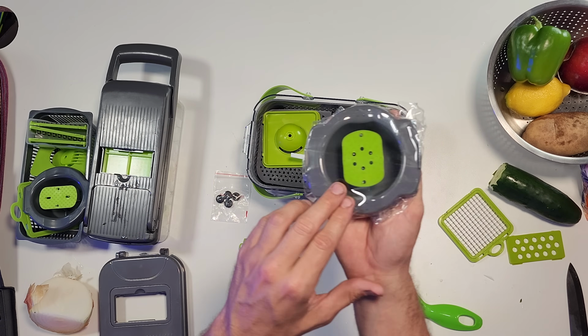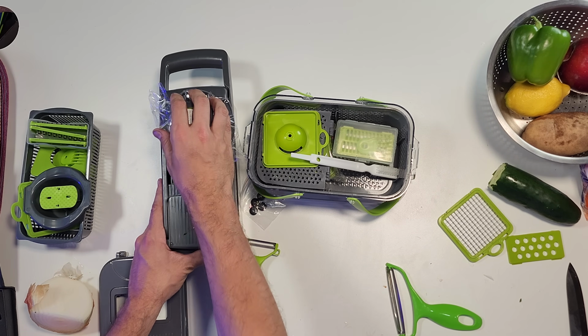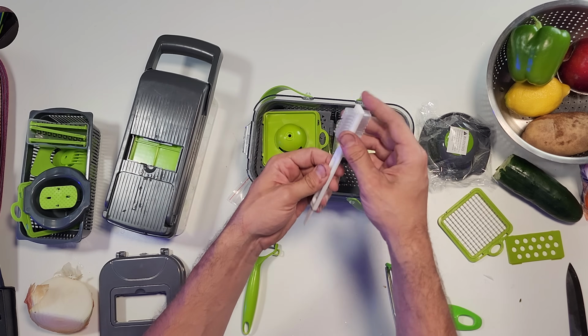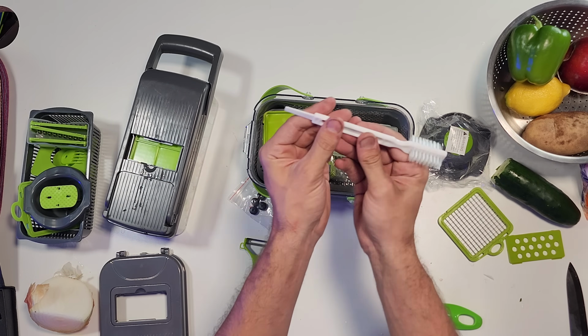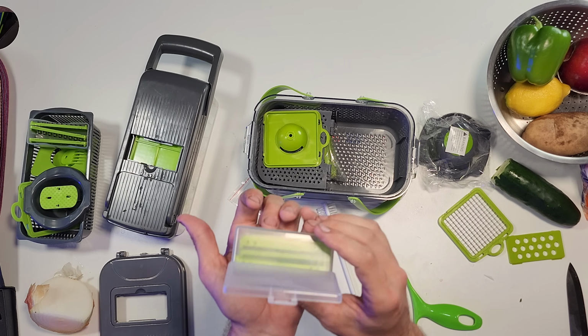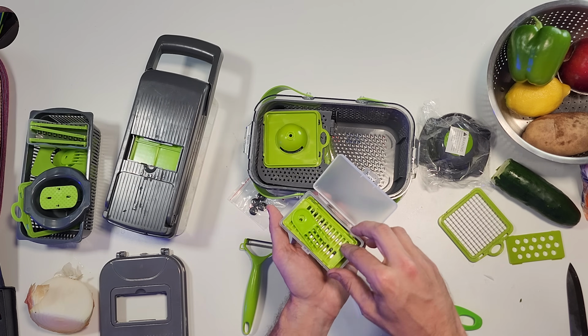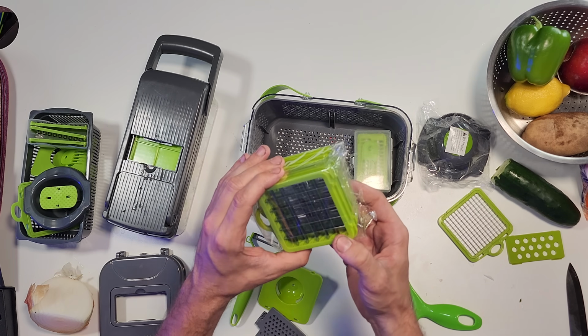So I didn't show you guys what this was for, but this grabs the food and allows you to slide it over while you're grating. It's just another way to hold it. This one comes with a cleaning toothbrush. It looks like just about the same set of blades, except there is one extra one in here. Another nice little carrying case for them. I appreciate that. But we have quite a few more blades on this one.